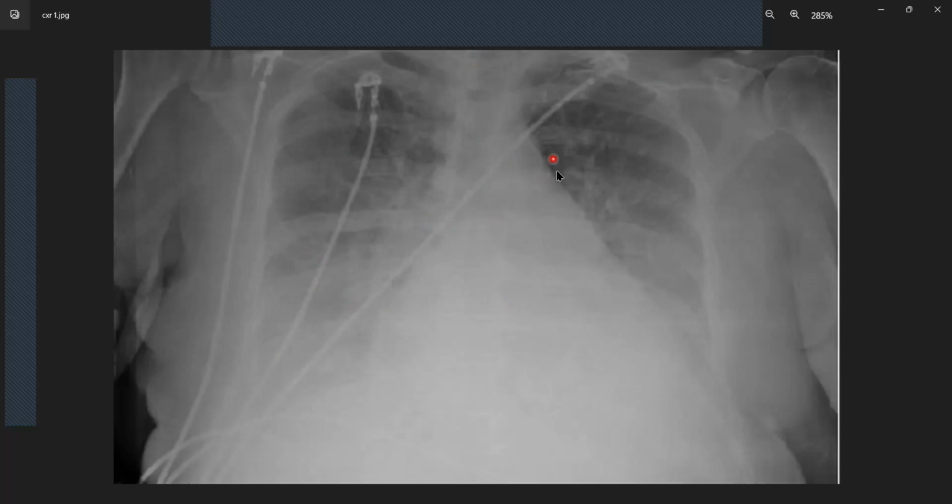Now we look at the mediastinum. The mediastinum seems okay, but there's a loss of the aortic knuckle. The reason for that is that we have quite a severe cardiomegaly. Even though we can't see the bottom of it, just going on this, you can actually see the right ventricle in this case.